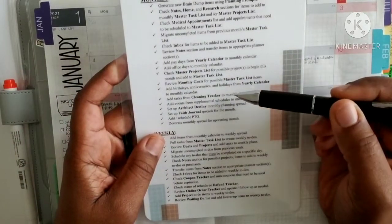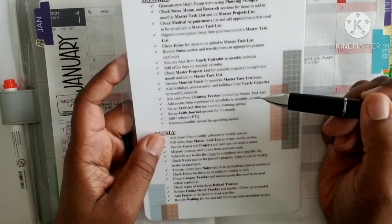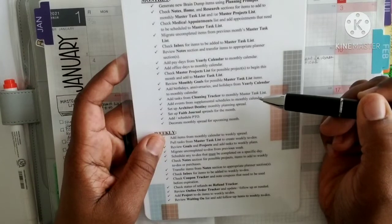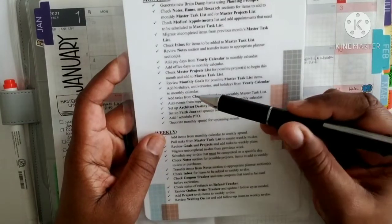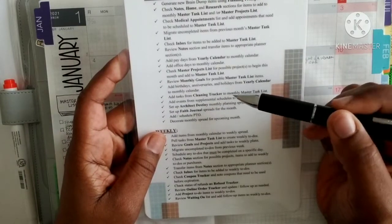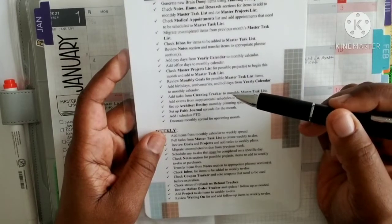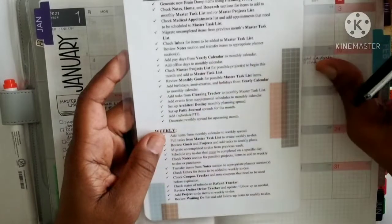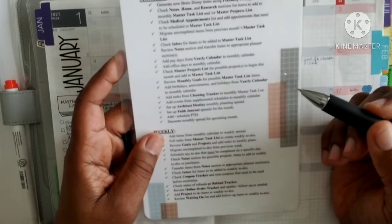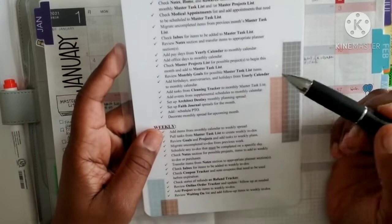Add cleaning, add tasks from cleaning tracker. I have not set that up yet, so I will just have to do that once I do. And I explained this in my setup video, so please go watch that after this. I'll give you a disclaimer. It's very long, but I do a very thorough run through of my whole system, my whole planner. So feel free to skip around if you want to, or you can watch the whole thing, but I'll warn you, it is kind of long.